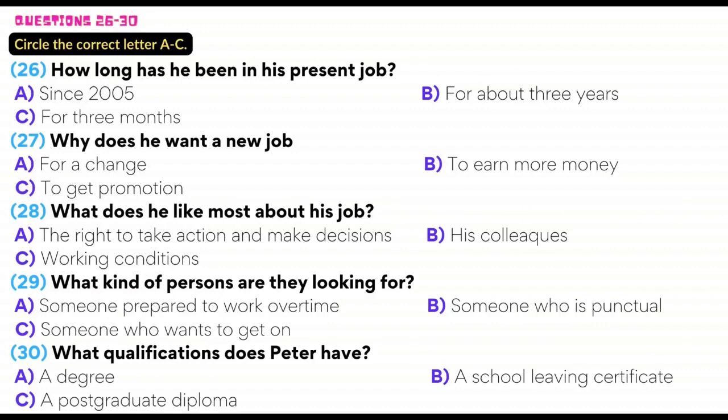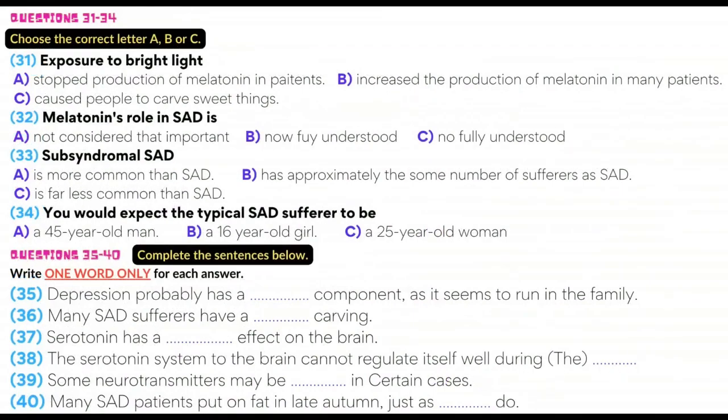Now turn to part 4. Part 4. You will hear a talk on seasonal affective disorder. First, you have some time to look at questions 31 to 40. Now listen carefully and answer questions 31 to 40.